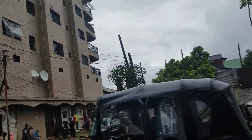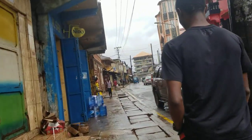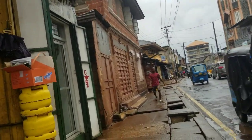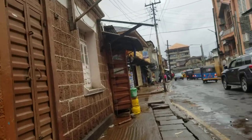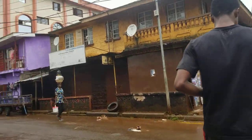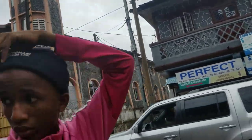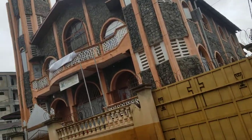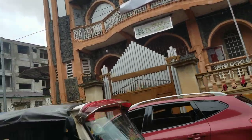This is Jamboria Street. This is Victoria Street. And down is Chapel Street. This is Warren Memorial Methodist Church. It's a Methodist church, Warren Memorial.